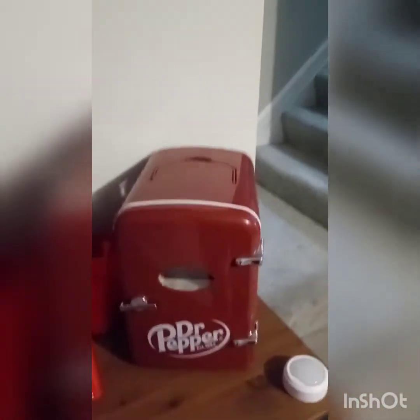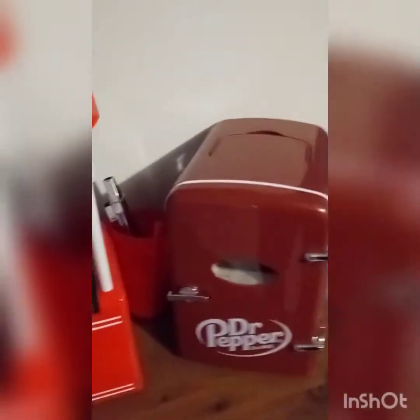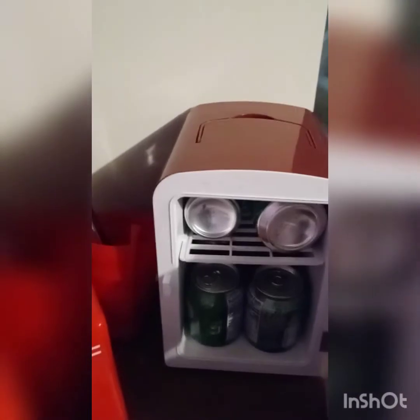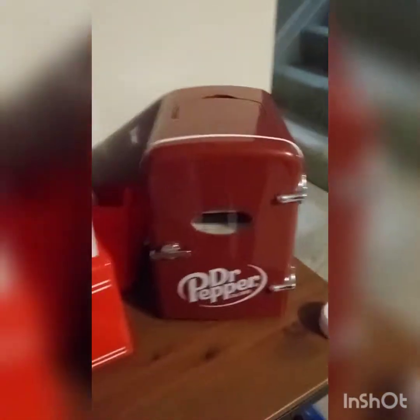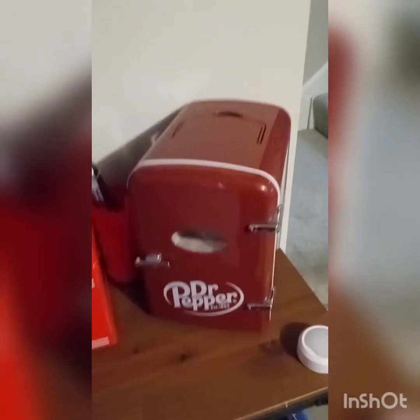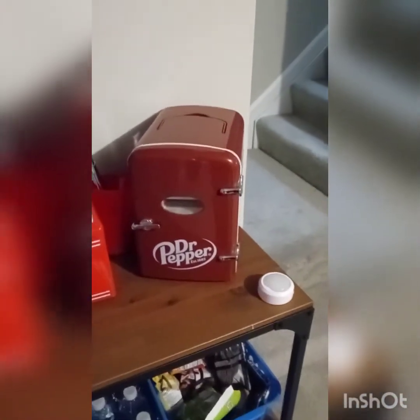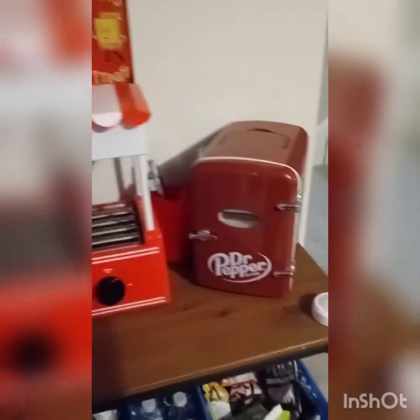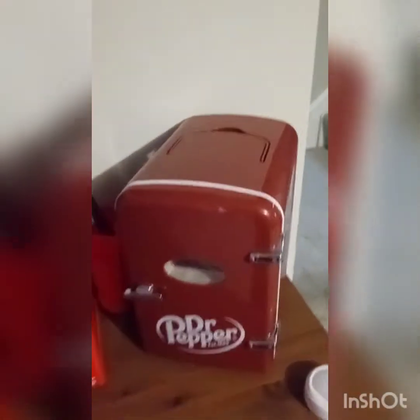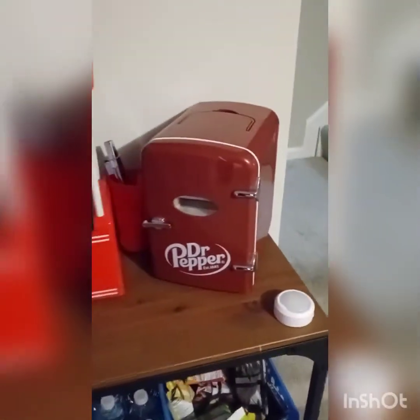Got this little Dr Pepper fridge. Bought this from Facebook Marketplace for $20. Worked fine. I've had this for almost 8 months. You keep about 6 cans in there, keep them nice and cool. Had it plugged up all day. Worked nice, and it minimizes space. When I come down here, I want to grab whatever I have in there, a beer or a soft drink, keep it nice and cool. It was a nice little buy. I bought that for $20 from Facebook Marketplace, brand new. The lady never used it, still in the box with the warranty. Got lucky on that one.